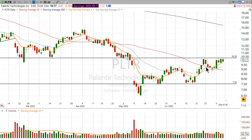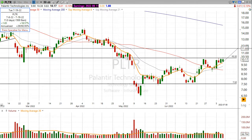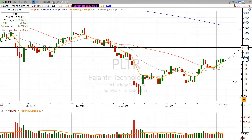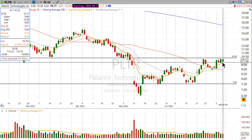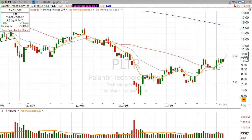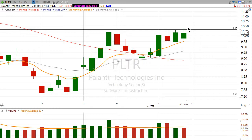And so what I would love to see from Palantir is a break out of this level and a short-term trend, or maybe a longer-term trend, testing the underside of that 200-day moving average. I do have a small position in this stock. It's just a placeholder right now, and I'm looking for that break of $10.32 coming on volume. It kind of broke out a bit here today, but it wasn't able to hold it.